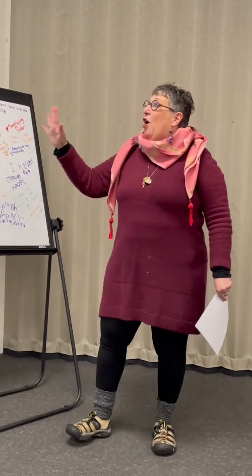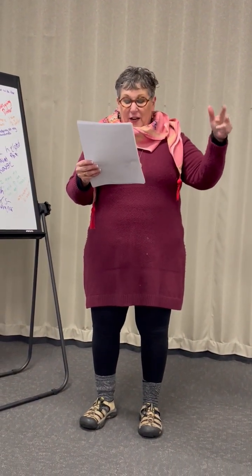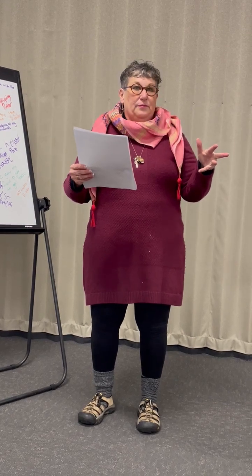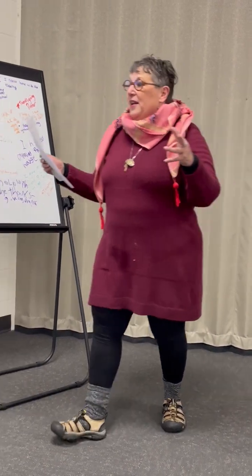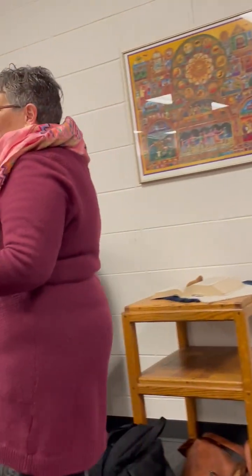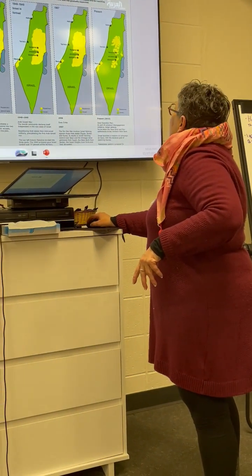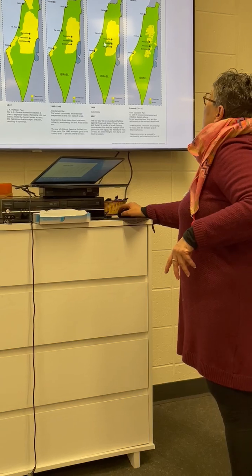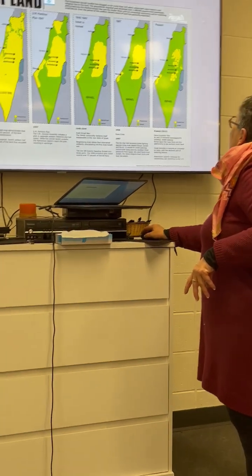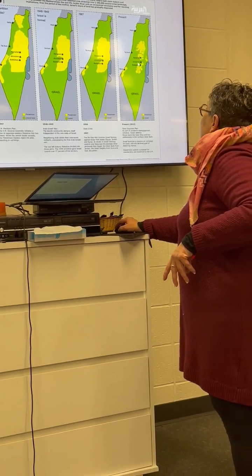So this is where we are in the aftermath of the 6-Day War. Israel has the Gaza Strip, the Sinai, the Golan Heights, and the West Bank. And it is also the start of a massive settler movement. So what happens is in this territory here was grabbed in '67, and all the way up to now, settlements start being built all over.